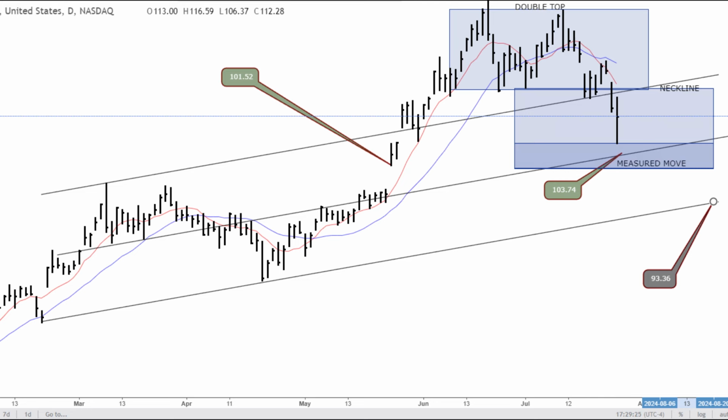The RSI, Relative Strength Index, is nearing oversold territory, which might indicate that the stock is becoming oversold. However, in the context of entering a speed zone, this might not immediately result in a rebound until more substantial support levels are reached or other technical or fundamental factors come into play.